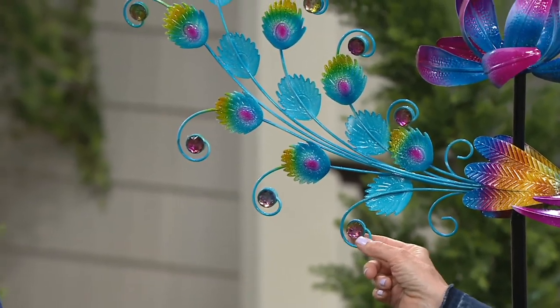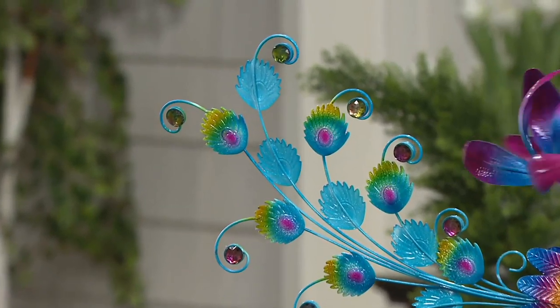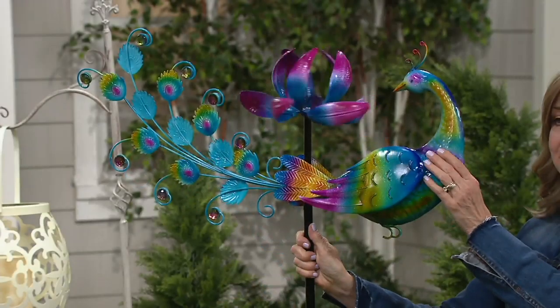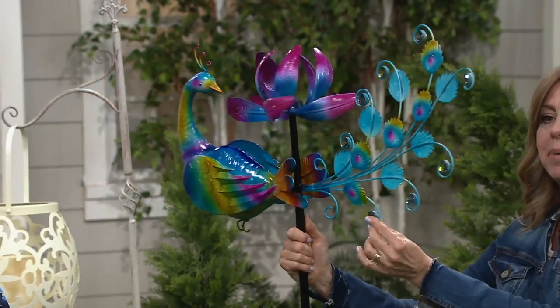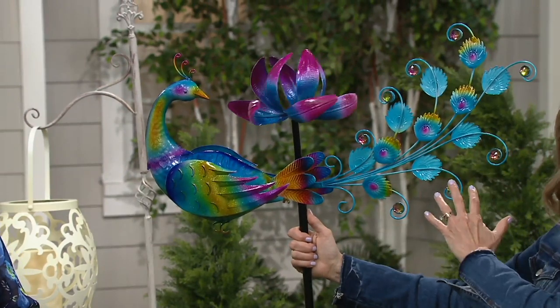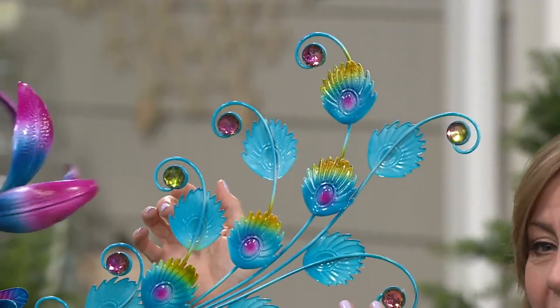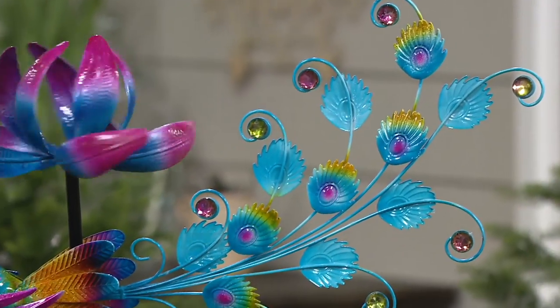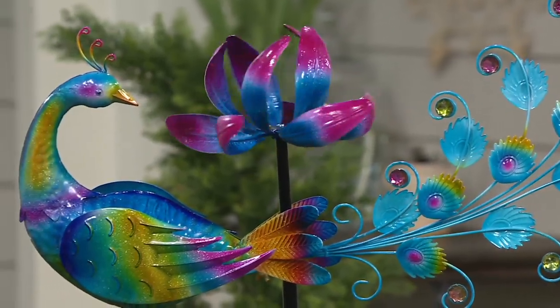And imagine when the sunlight picks up on those beautiful cabochons there. And I want to show too that it's the same design on both sides. Now, this does not spin horizontally. I'm just untwisting that a little bit. But take a look, because coming and going looks beautiful. We have the jewels on there. This is repeated on this side as well. And just the rainbow colors on here, Carolyn, are so stunning. And this will stand up above your flowers and your greenery in your garden.